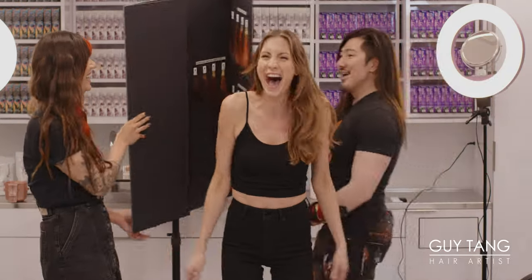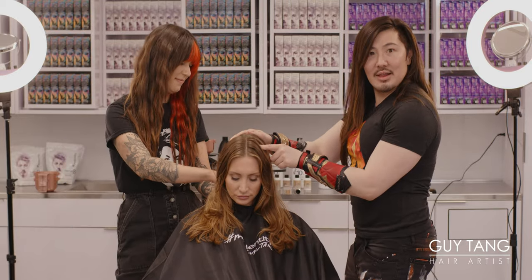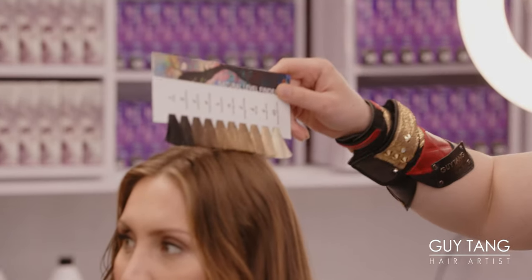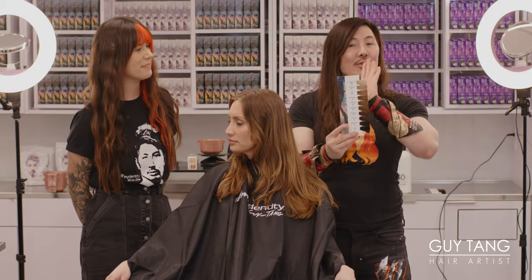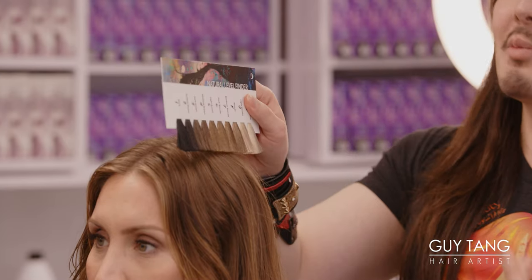Let's go. It appears that you are a level 7. All right, let's take a look at the natural level finder. This is important. You are a level 7. So you can see here, she's a natural level 7. This is important to have. Always whip this out, put it up to your client's head. She's a level 7, so you know what we're gonna have to combat.